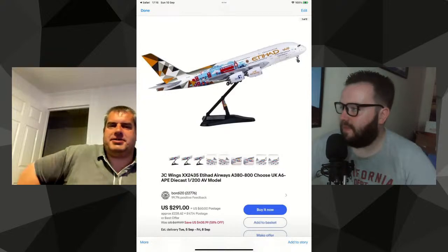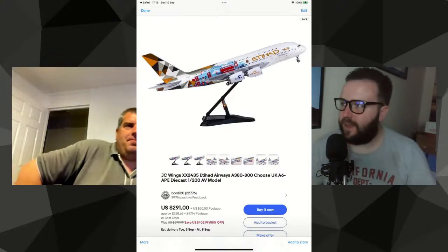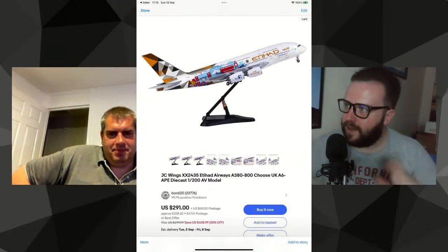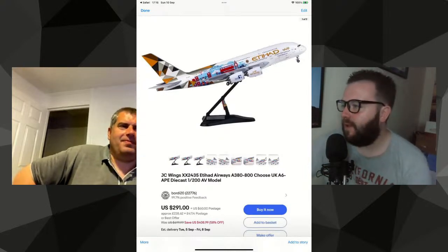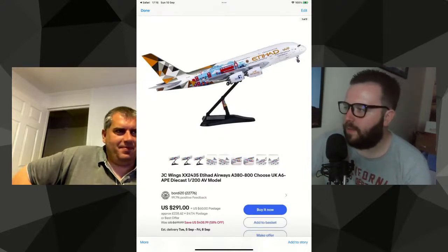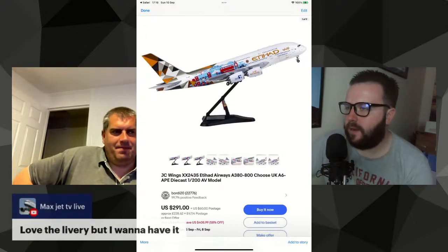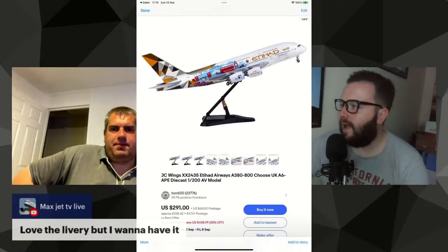But yeah, Lynn's now currently digging my hole for my wallet. I can hear her. If you listen very closely, you can start to hear the squeaking of the wallet wanting to open, but can't because it's glued shut. Carl Crawford says the colours are popping. Yeah. Max says, love the livery, but I want to have it. Not until you donate that 50 quid first.